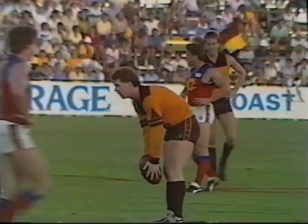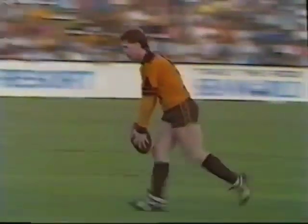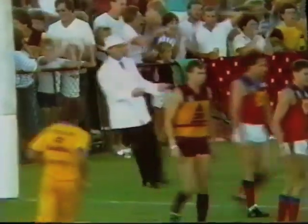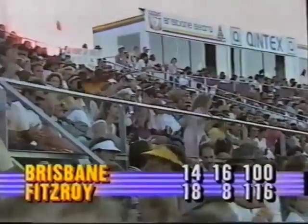They realised that the Bears are a chance. We're getting close to the time on period. The Brownlow medalist runs in, stabs at it. Oh, has he kicked it? I think he has, judging by the crowd reaction. Yes, a goal to Brad Hardy. And the difference is now only 16 points.